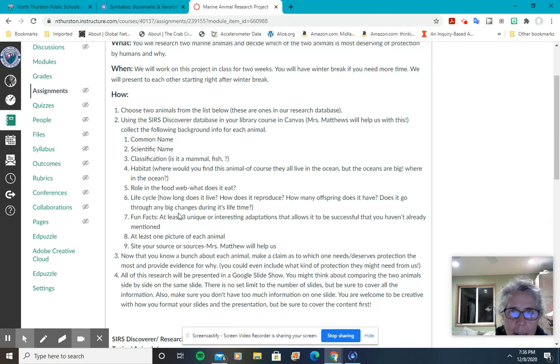For each of those two animals, you are going to find the common name and the scientific name, its classification, habitat, where in the oceans does it live, role in the food web, so what does it eat, life cycles, so anything about how it progresses through its life. How long does it live? How does it reproduce? How many offspring does it have? Does it go through any big changes during its lifetime?